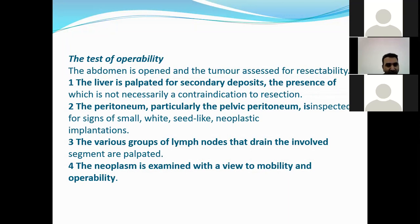When the abdomen is opened, usually the surgeon detects the resectability of the tumor. The liver is palpated for secondary deposits, the presence of which is not necessarily a contraindication to resection. The peritoneum, particularly the pelvic peritoneum, is inspected for any sign of small white seed-like neoplastic implantation. The various groups of lymph nodes that drain the involved segment are palpated. The neoplasm is examined with a view to mobility and operability.